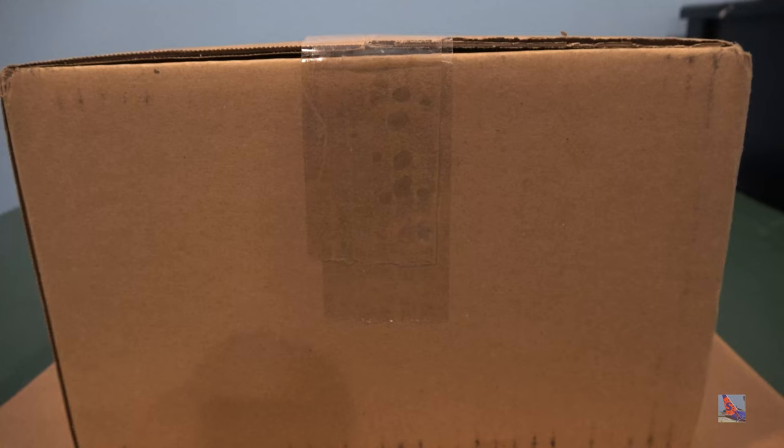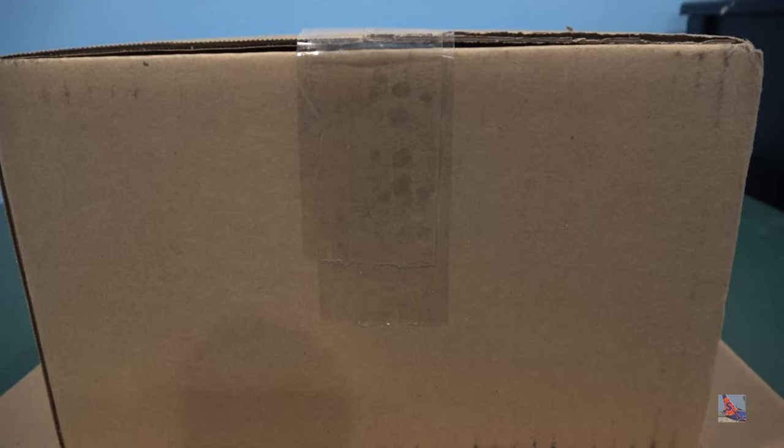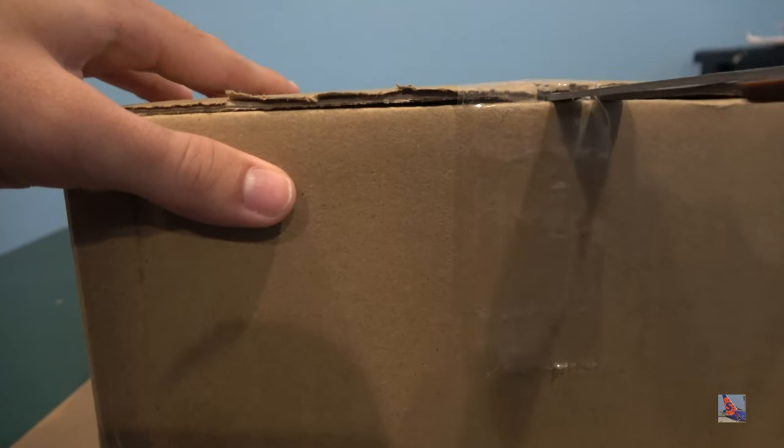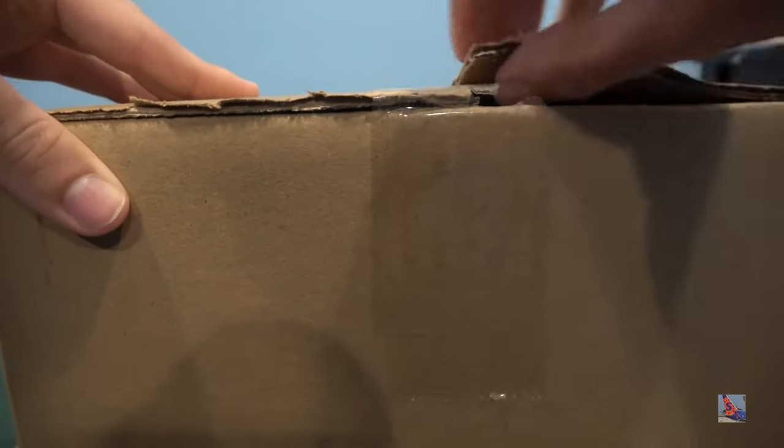Here is the third order for massive unboxing number 8. These are the two free models that I got from DGPilot. Now, I have no idea what they're going to be, but judging by the box size, as you can tell, it's pretty massive, so I may have gotten something like a 200 scale model. But either way, I'm not going to complain, but we'll see what they ended up giving me. I've got to grab my scissors. There we go. Now we're making progress.